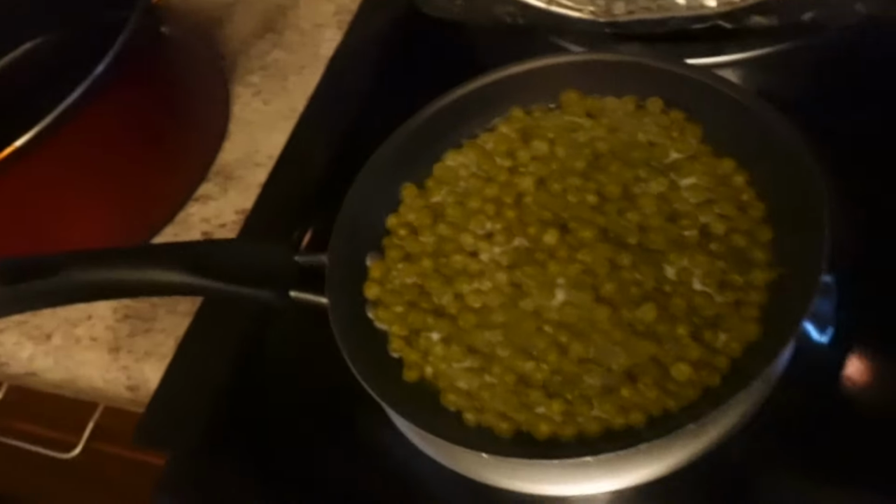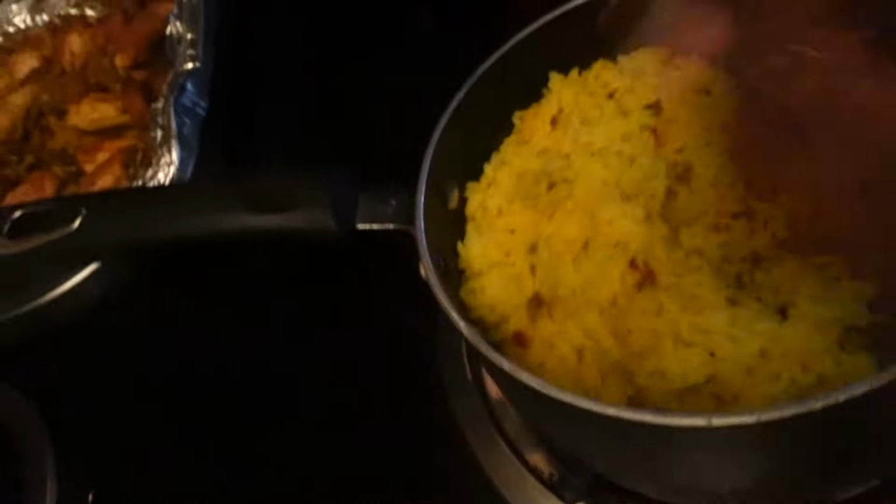What's this one? I know, it's M. Good. Multiple bags, but it's like you don't have no choice, you know? Chicken done. I'm waiting on these peas. They still cooking. And I got my yellow rice.